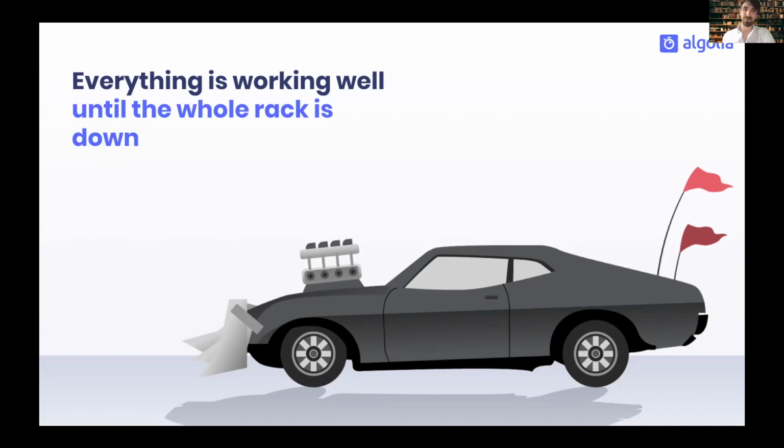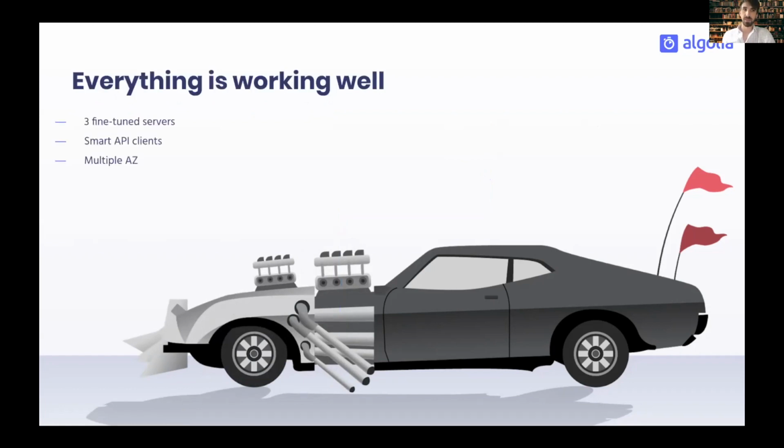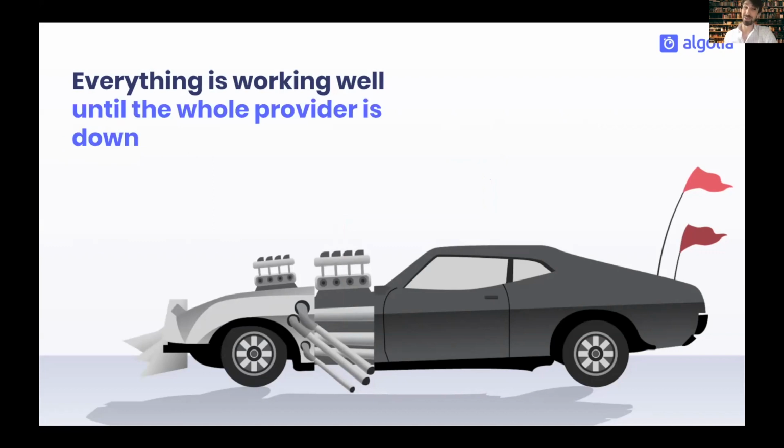It's unacceptable. So what the team did was use multi-availability zones. We made sure that for each set of 3 machines, none of them shared the same network equipment. So we had redundancy there. Everything's working well. And this car, if you don't mind me saying, is looking pretty souped up right now. We're not done by a long shot.